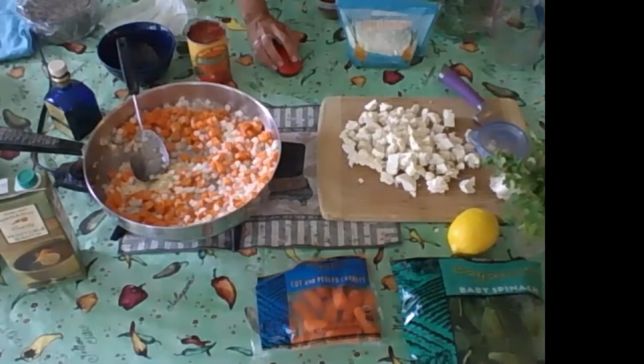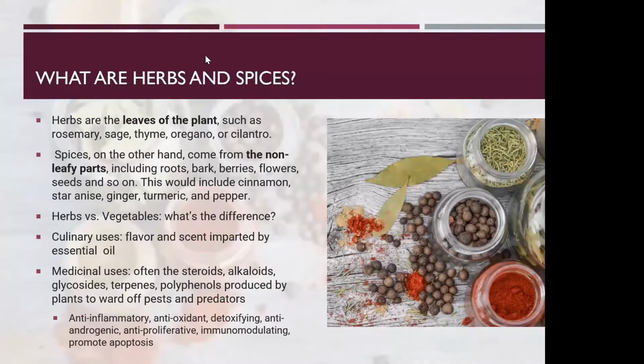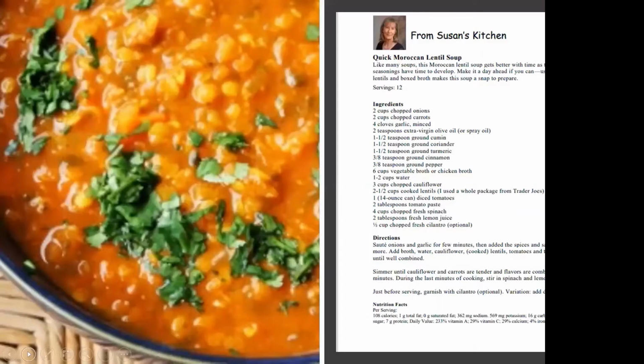We'll see if I can do this fancy thing I'm going to try to do here, which is to go back and forth. So you might be able to hear that sauteing in the background. And let's see if I can learn to get this to advance here. There we go. So there's the recipe. I've started with our onions, 2 cups of chopped onions and 2 cups of chopped carrots, and I'm going to let that saute until it softens.